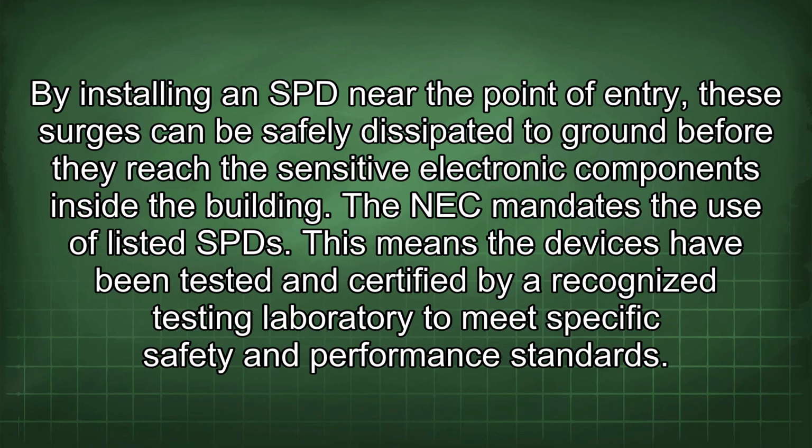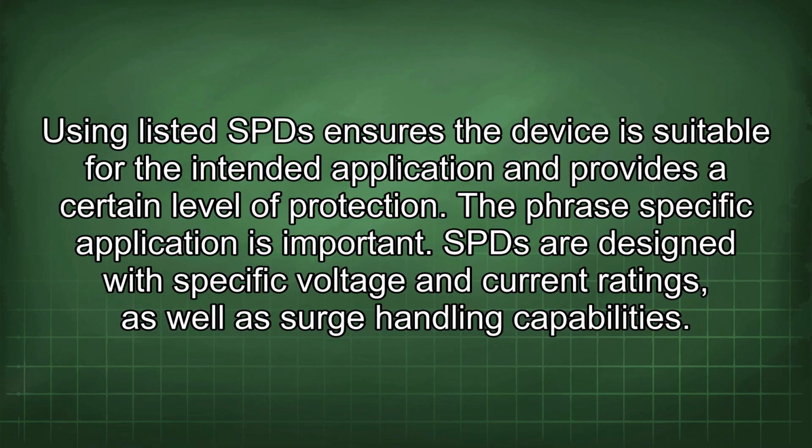The NEC mandates the use of listed SPD. This means the devices have been tested and certified by a recognized testing laboratory to meet specific safety and performance standards. Using listed SPD ensures the device is suitable for the intended application and provides a certain level of protection.